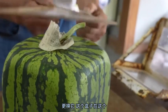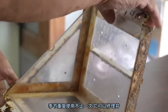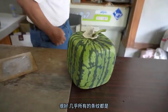The case is reused more than once during the season. It can be repaired and used again. It's quite pretty. The corners are good. Almost all stripes are straight.